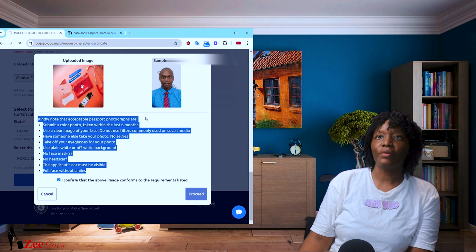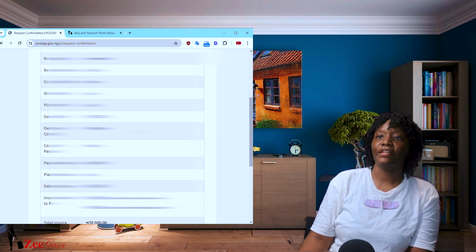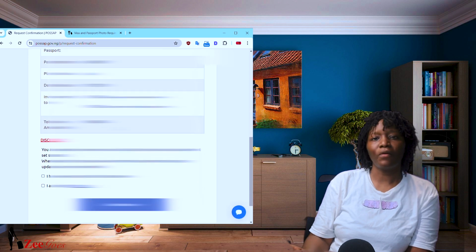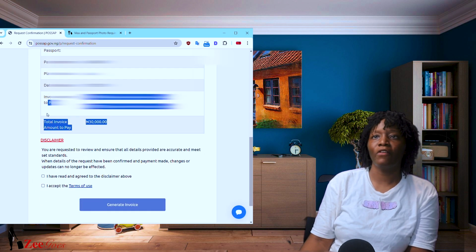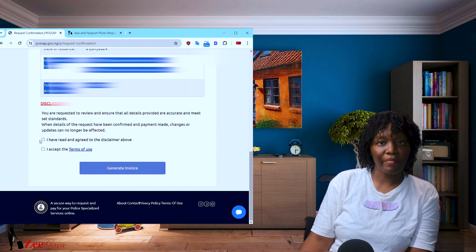So when you're done with all of that, you then go on to the page where you confirm the information. It's a pretty straightforward, very simple process. You just confirm all the info you have written on there, and then you make the payment.